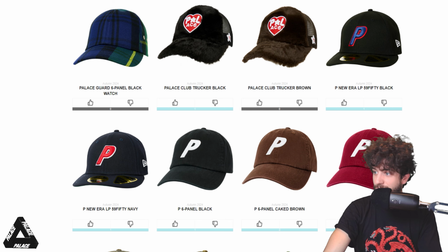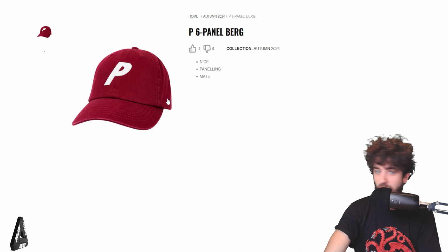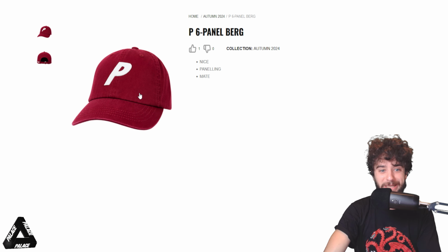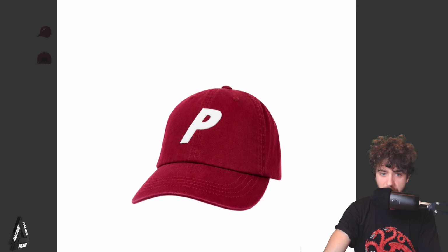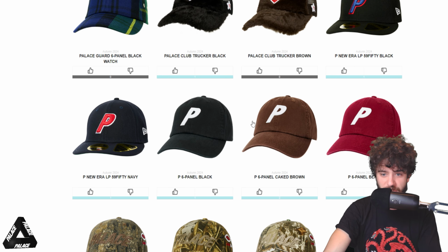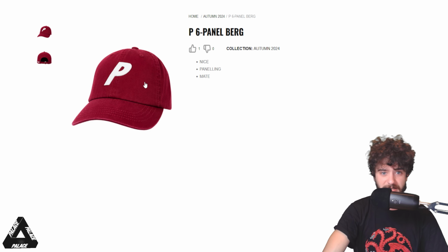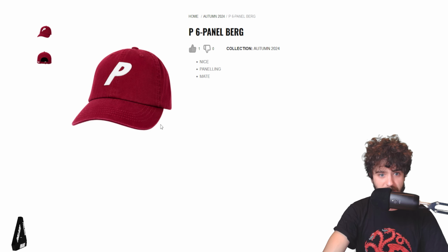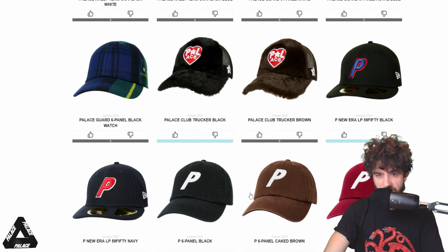Now we have a very simple P 6 panel in black, caked brown, and Berg. Let's look at the Berg. Nice paneling made. Super simple Palace P hat. I eventually need to cop one of these just to have in the wardrobe. I would probably grab a hat that I don't have a bunch of colors of, which honestly, red, I don't have an all red hat. So this hat is actually looking pretty good to me. I might actually save this, bookmark it, and do maybe Palace cops. Yeah, we're gonna save that for a little bit later. Maybe take a peek at that when it comes out. Nothing like a good simple hat.